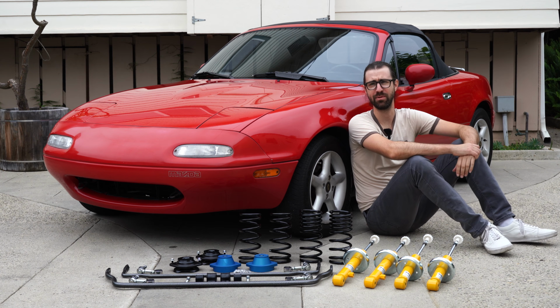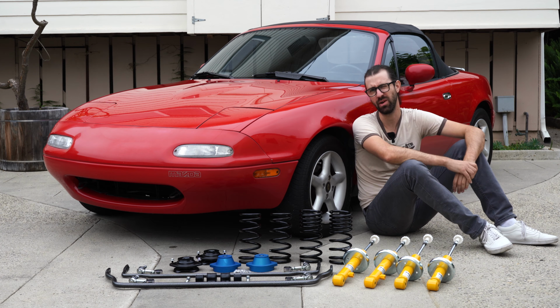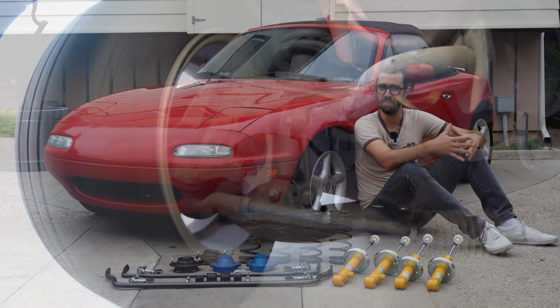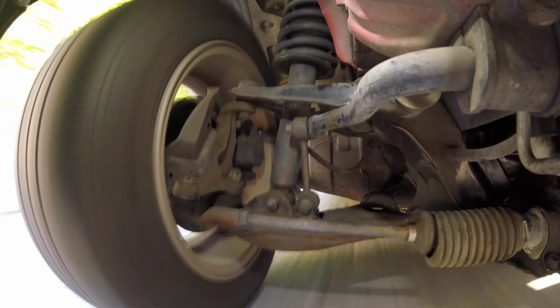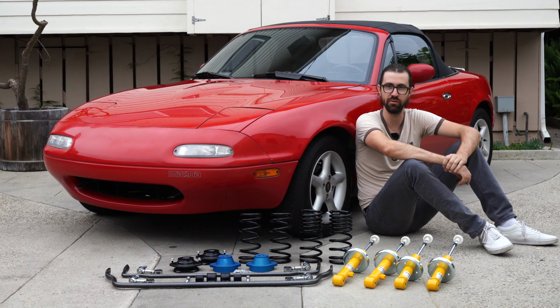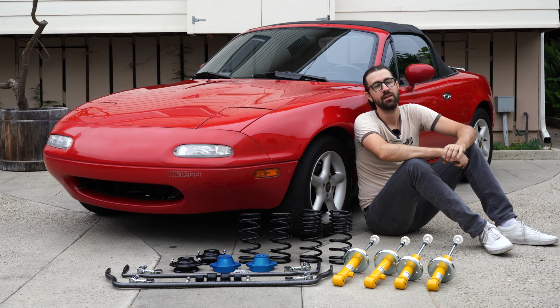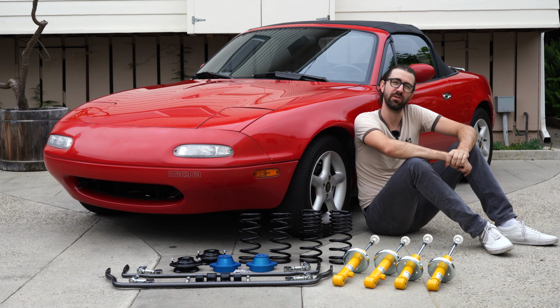You know, there comes a time in the life of every Miata, especially these early 1.6 cars that are about 30 years old at this point, when the stock suspension just kind of wears out. When it's time to replace and upgrade, there's always the temptation to go overkill and get coilovers and go full race car with it and slam it to the ground. And yeah, that's not really me. That's not really what I want to do.